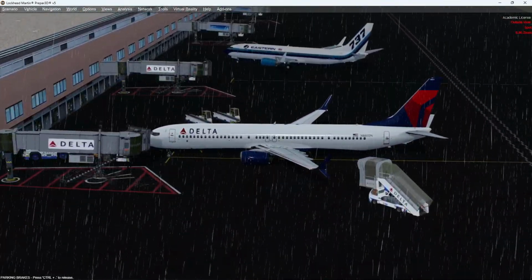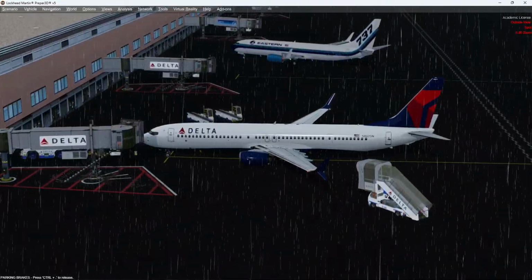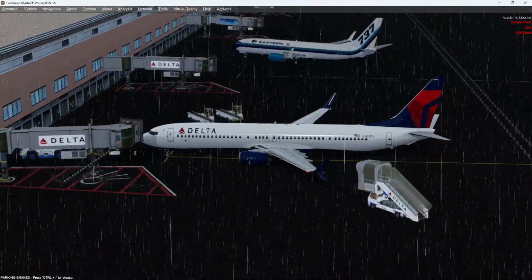Eastern 7. It's like a 737-600 or a 700 there.